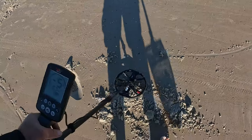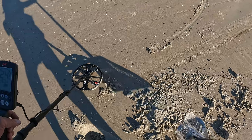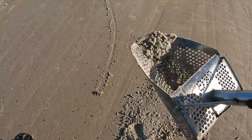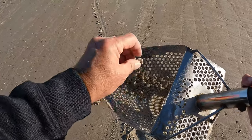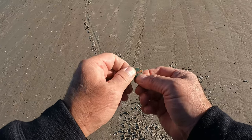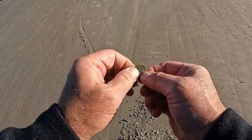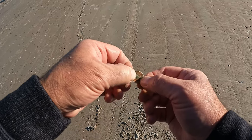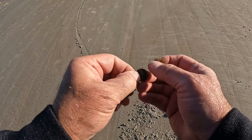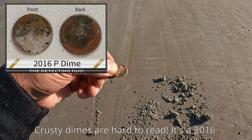More than likely gonna be another coin. It'd be nice if it fooled me and it was something really cool. Oh, there it is. I think my thumb hurts a little there. That's another dime. Another clad. A little on the orange side on this one. That's the back side. 2006. 6 or 16. I think it's a 6.